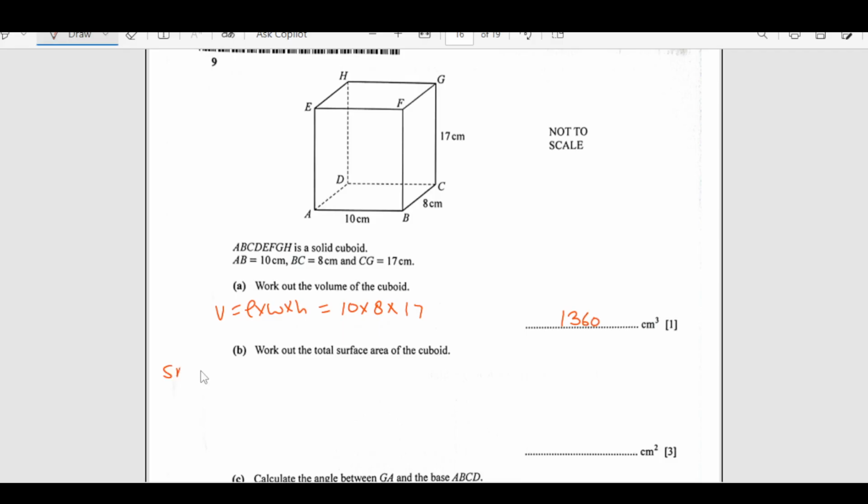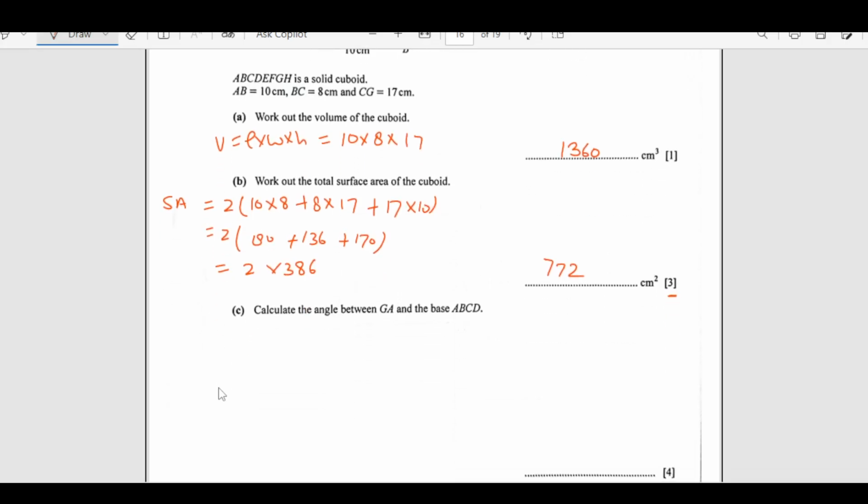Work out the surface area of the cuboid. Now surface area of the cuboid is 2 times the sum of the products of length, width and height. So 10 times 8, plus 8 times 17, plus 17 times 10. So you calculate this. This is 80, 136, 170, 2 times 386, which is 772. As this is 3 marks, make sure that you show all your steps here.